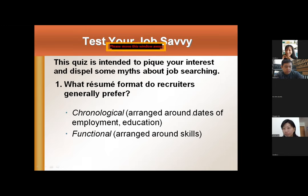Now, the first question in this little quiz is, which resume format do you think recruiters prefer? One is called chronological and the other is called functional. You could input a C in the chat room if you think the chronological is more preferred, and an F if you feel that the functional resume is more preferred. Maybe at this moment, you don't know the difference between the two. I do have a short explanation in brackets.